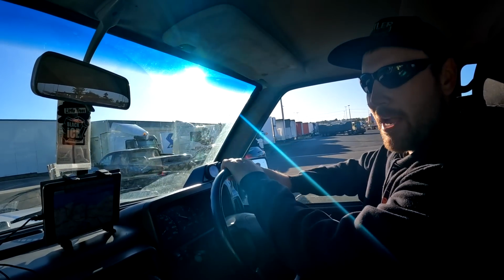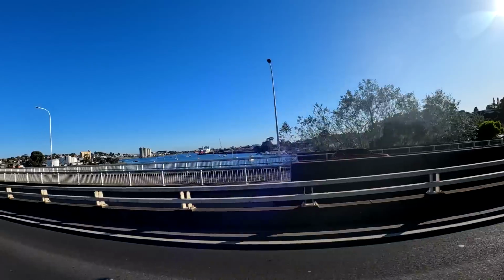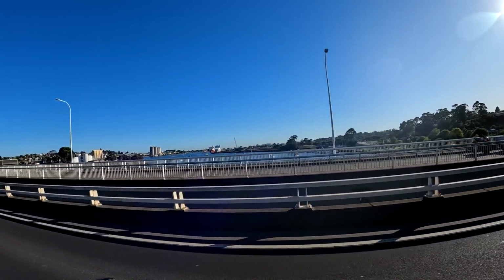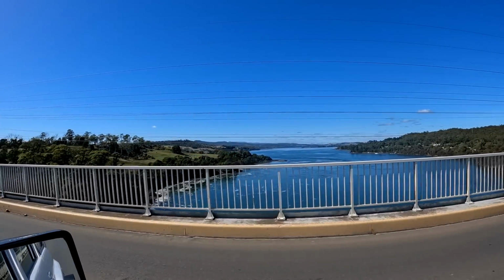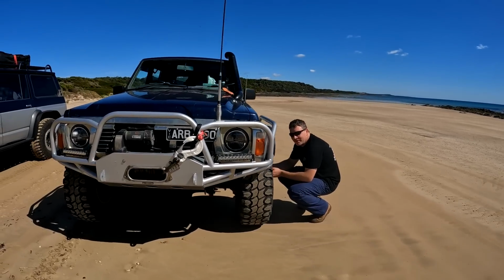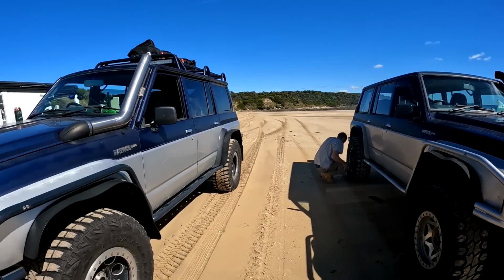We made it, Tasmania. Let's get into it. So after we left the boat and got sorted in town, we started the drive over to this epic beach run. It has a pretty well-known sand dune area in it, so we're all keen to get out there and have a play. But first things first, we drop onto the beach and then we air the tyres down.